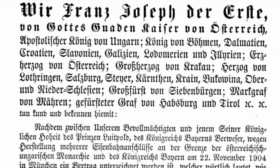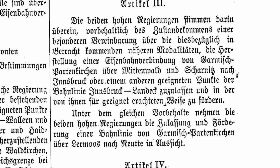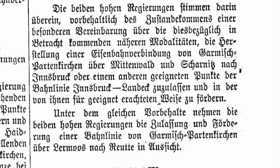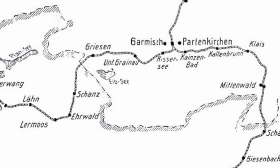In 1904, the kingdom signed a treaty with Austria-Hungary about cross-border railway connections. This included the connection of the planned Karwendelbahn and Außenfernbahn from Seefeld to Reutte, both located in the Austrian province of Tyrol. The connection would run through the Bavarian alpine localities of Mittelwald, Garmisch-Partenkirchen and Griesen.